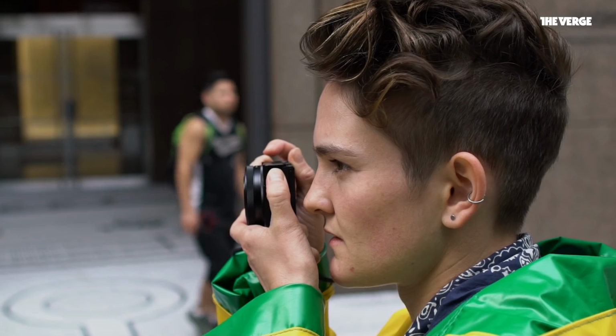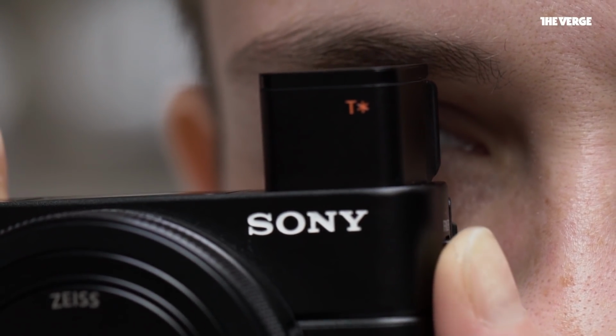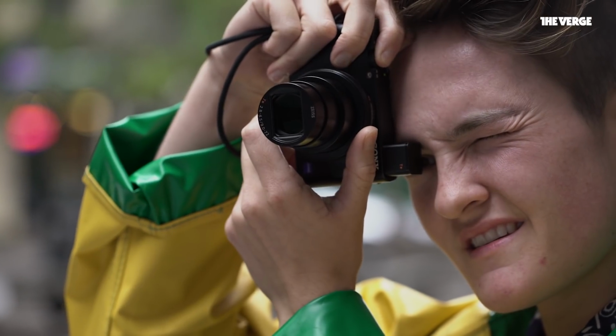What I really like about these cameras is the EVF, or electronic viewfinder. It shows you exactly what your photo is gonna look like when you hit the shutter button. Now, there's no fancy attachments. You only get the lens that comes on it, but if you're not looking to really get to know photography, this could be a great gateway to just dabble or dip your toes.